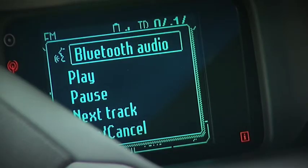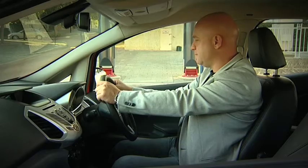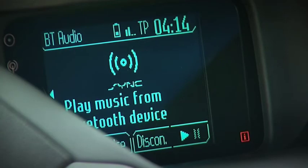Bluetooth audio, please say a command. Play. Play all.